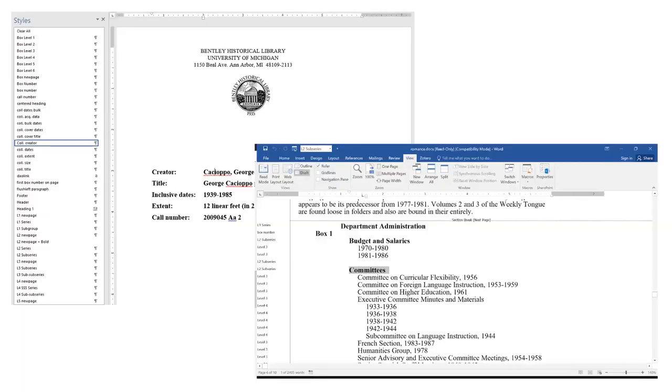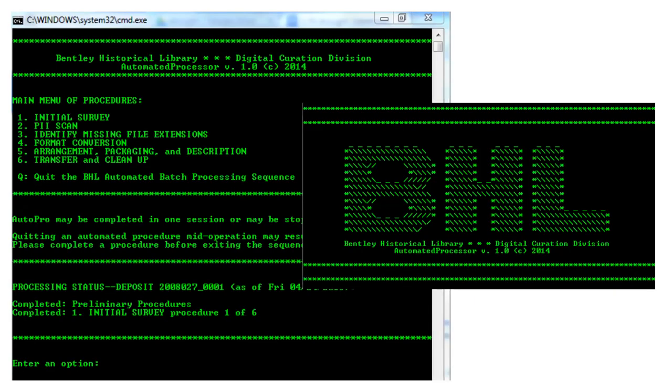We also used to do arrangement and description work of both physical and digital archives in Microsoft Word documents and would generate encoded archival description or EAD using macros that were applied to various styles in those Microsoft Word documents. And we did digital processing with a tool called the Automated Processor or AutoPro, which was a homegrown digital preservation tool written in Windows shell scripts.